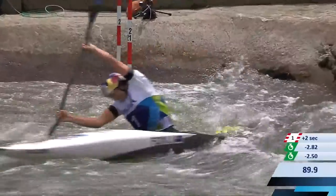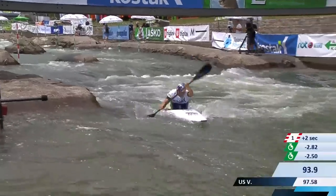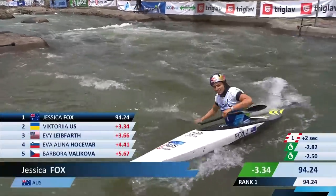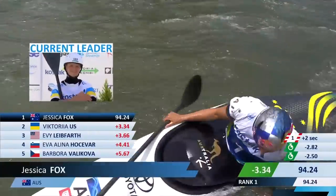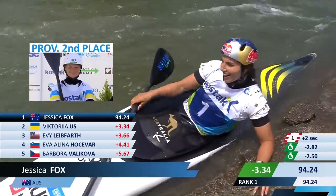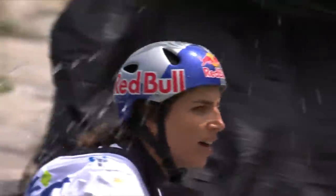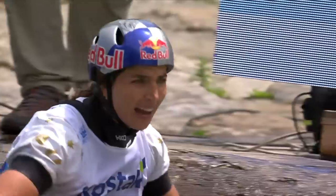Well, it's a good upstream gate to finish, and remember, 91 was the fastest time from the semi-finals. She crosses the clock into the race lead, 94.24. And the world number 1 does take the race lead with 2 boats still to go. But you were right, Noemi. It wasn't the run that she wanted.